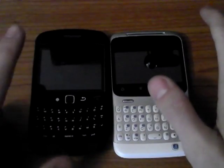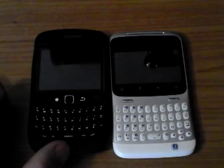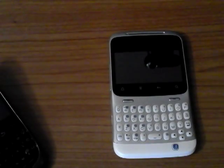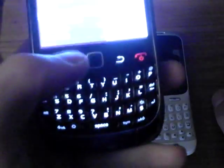You are looking at the Blackberry Curve 9300 3G and the HTC ChaCha. This is in a case, so I'm going to take it out of the case for the purpose of this video. I've been using it in the case and it feels better in the case, and you get your buttons. So this is the BB.